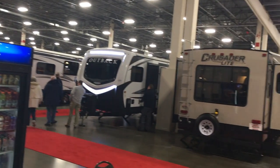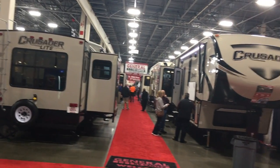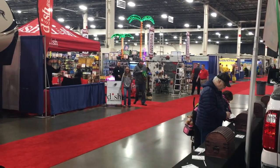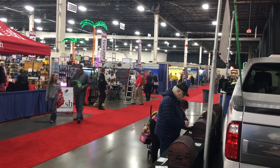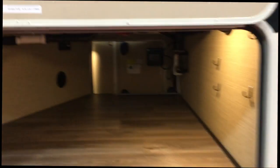All right, so here's our first look at what we walked into here. So here's the Columbus 374 bunkhouse. Nice large storage.